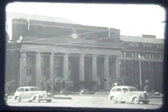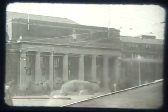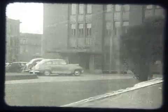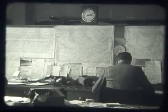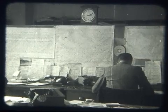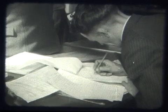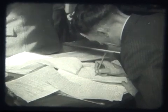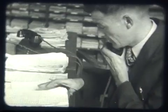The operation of a railway system demands a vast and complicated organization. We will take you behind the scenes into the offices of a district traffic manager. There we find the wagon supply officer and his staff collating the information of traffic offering and empty wagons available or required as it is telegraphed or telephoned from stations near and far.